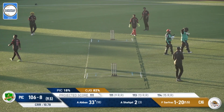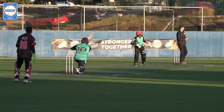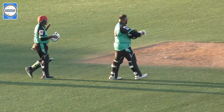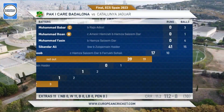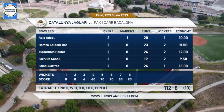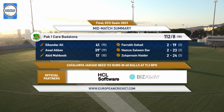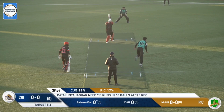112. Makes 113 the magic number. That's how many runs are standing between the Catalina Jaguars and the ECS trophy in their first ever ECS. Highly entertaining innings, slightly lower scoring than we thought, Rico, but Pakai Kher, as my coach used to say, well, they've got the runs. 113 for the Jags to win the premiership.